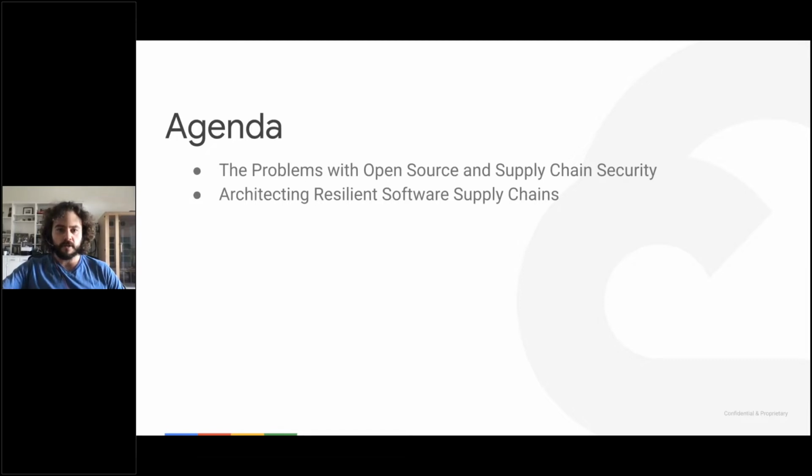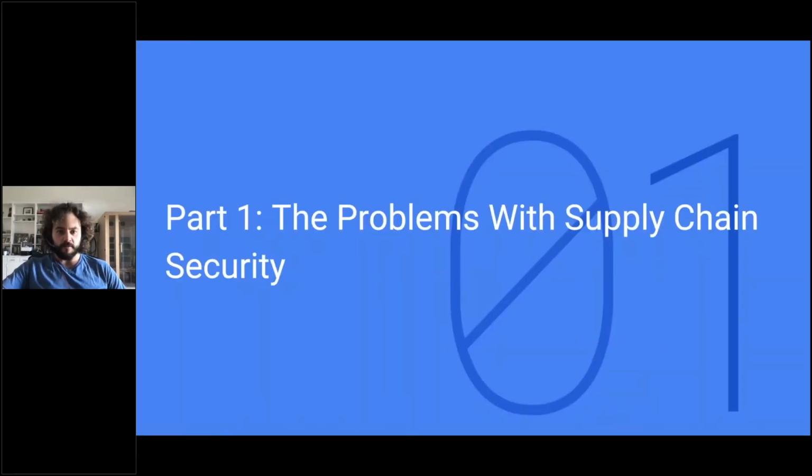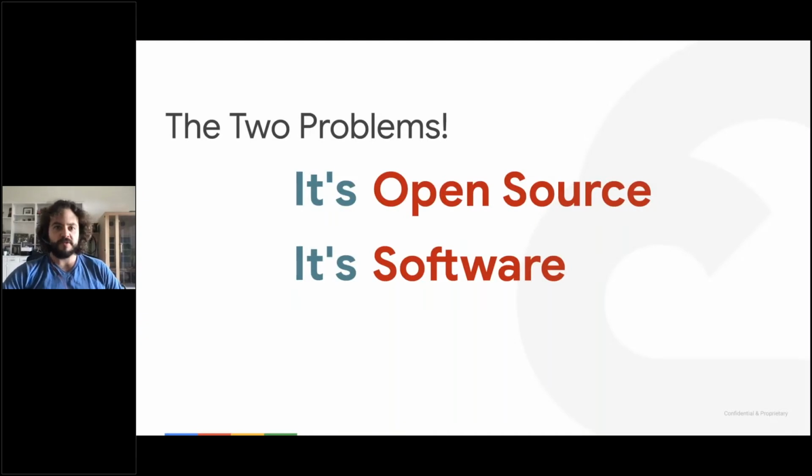All right, we'll get started. I'm going to start out with the problem here with supply chain and open source security. I like to describe this as two problems, particularly when we talk about open source and how that fits into our supply chains. The two problems are that it's open source and that it's software. Pretty easy when you think of open source software. I'll explain what I mean here in the next couple slides.